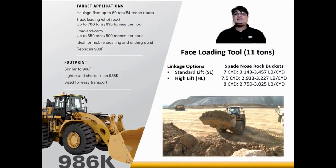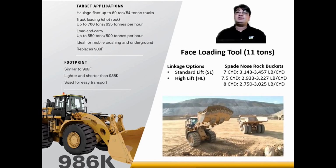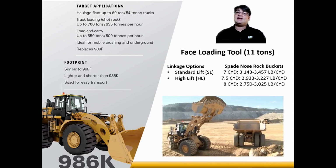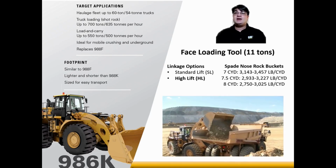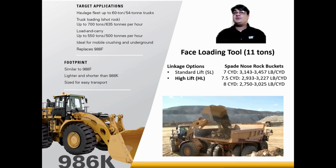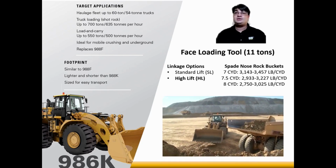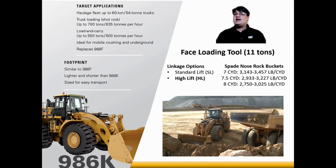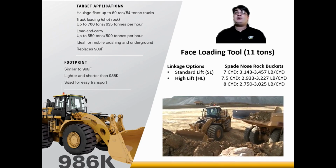The 986K can be an excellent face loading tool. With a rated payload of 11 tons when operated in shot rock, you can find it in two different linkages, the standard lift and also the high lift. We have three buckets to choose from: a 7 cubic yard that can handle high densities between 3,100 pounds and 3,400 pounds per cubic yard, and then a 7.5 and an 8 cubic yard, the 8 cubic yard having densities between 2,750 and 3,000 pounds per cubic yard.